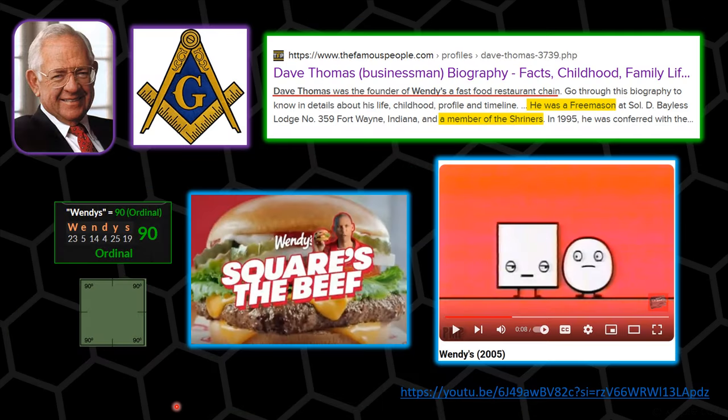So this is something I came across during my research that I didn't know. I didn't know that Mr. Dave Thomas here was a Freemason. And I thought that was interesting when I learned that. So Dave Thomas was the founder of Wendy's, which was a fast food restaurant chain. He was a Freemason, and allegedly he was a 33rd degree Freemason. He was also a member of the Shriners, and that makes sense because you have to be either a 32nd or 33rd degree Freemason to get into the Shriners, from my understanding.